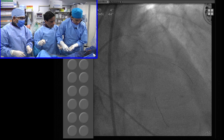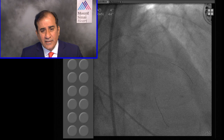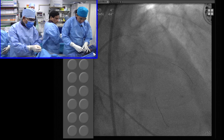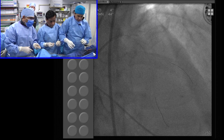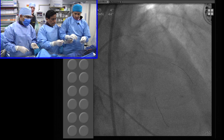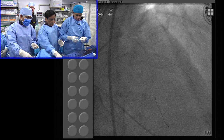Intelligently deployed, does it matter whether you are going femoral or transradial? No, it works just as well either way. The key is just to get good guide support. Good coaxial alignment, good selection of the guide shape, so you get coaxial and you get good backup, just like you would for any case.